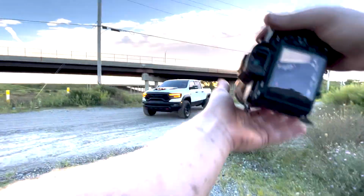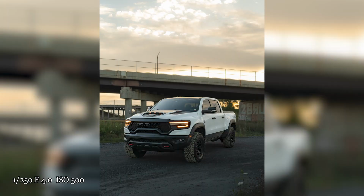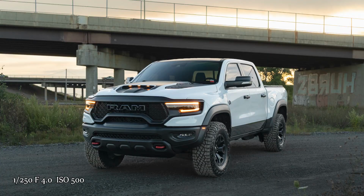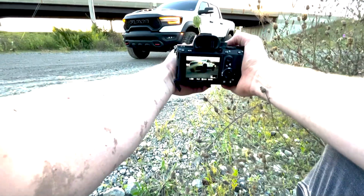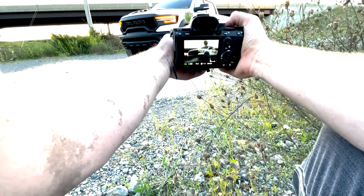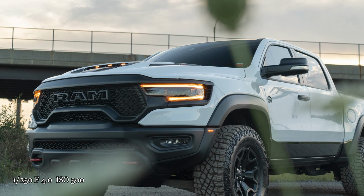I'm in love with this location. This is the exact location that a Ram TRX should be. So I think this is perfect. The dirt on the wheels is really making it pop in its own creative way. Kind of something in between these bushes. If I frame it in between these little, like frame the headlight maybe. That's a pretty neat detail shot.